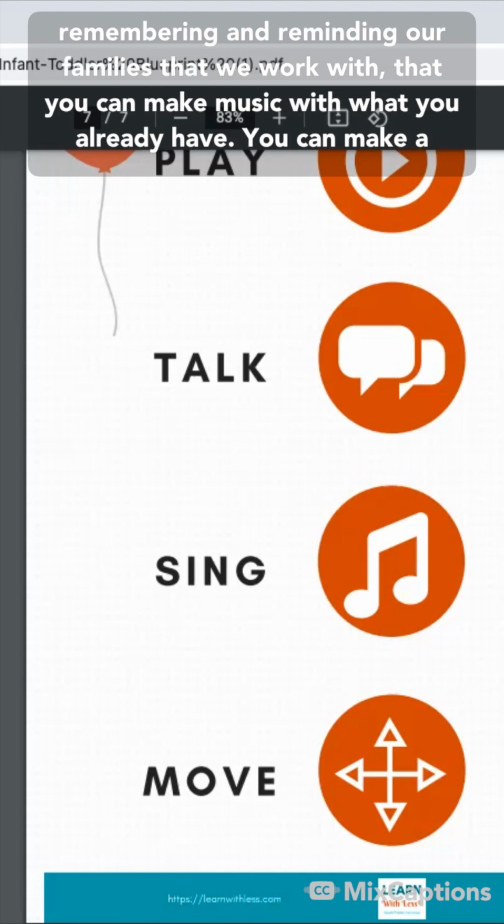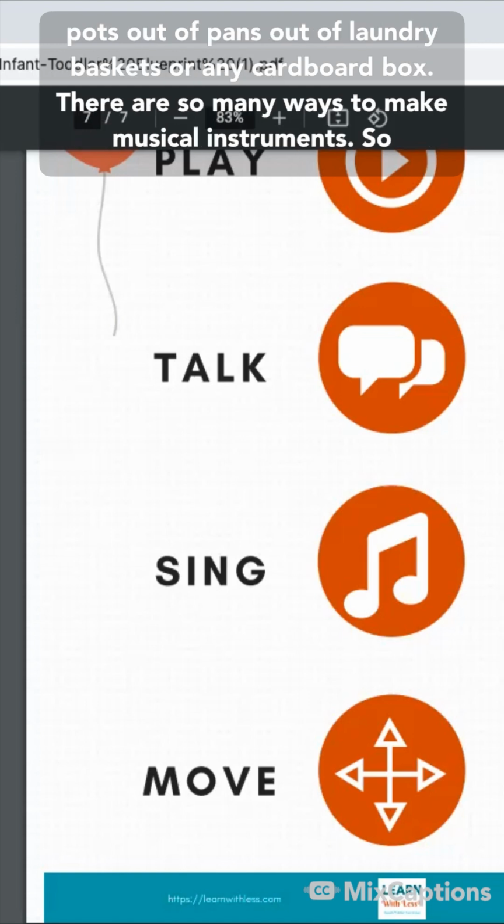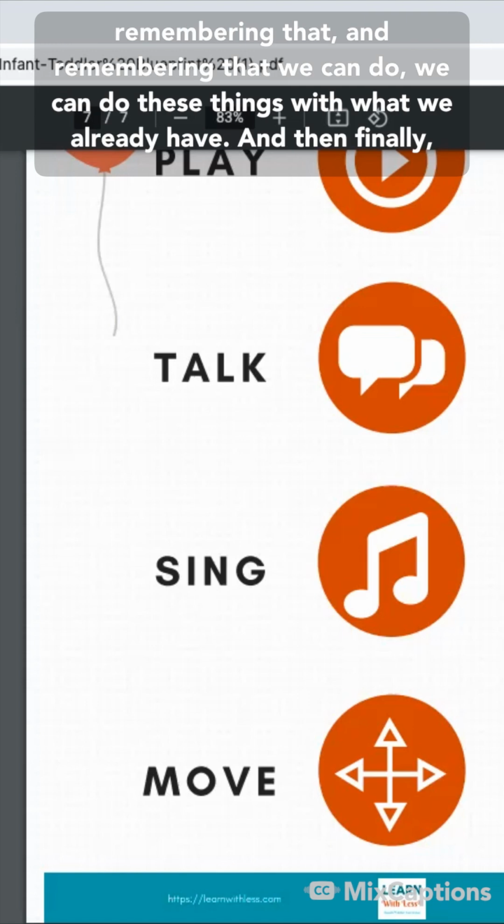And again, also remembering and reminding our families that we work with that you can make music with what you already have. You can make a shaker out of nearly anything as long as you've got some duct tape and a closed container. You can make a drum out of pots, out of pans, out of laundry baskets, or any cardboard box. There are so many ways to make musical instruments, right? So remembering that, and remembering that we can do these things with what we already have.